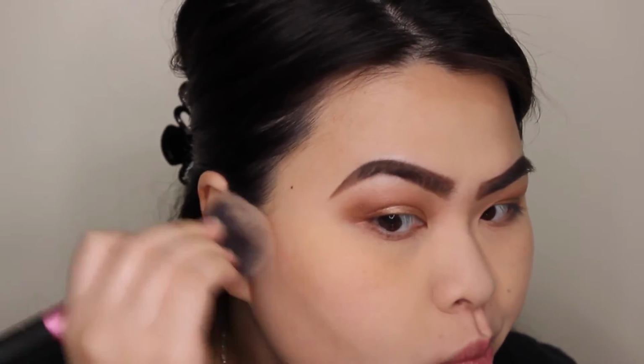You can totally skip this part if you're skinny and not pale, but since I'm neither of those, I'm going to bronze as well as cut out my contour and make my face look snatched.